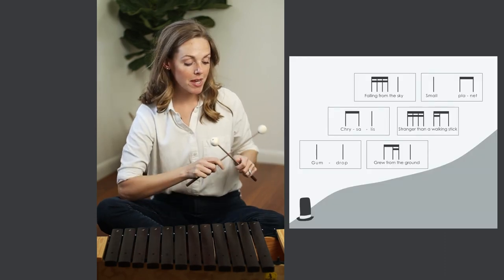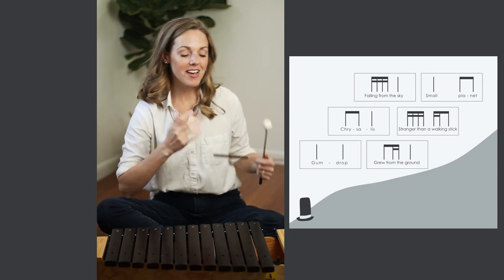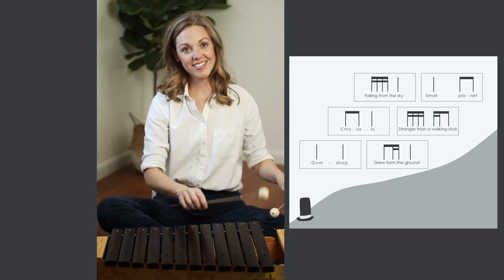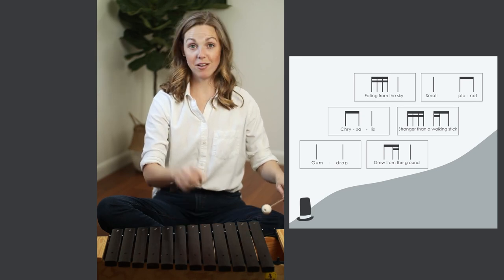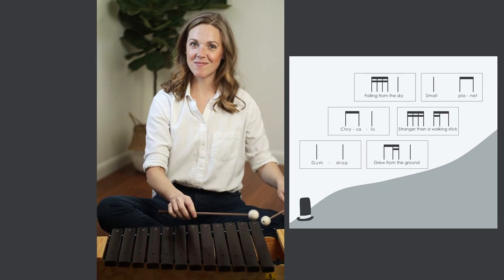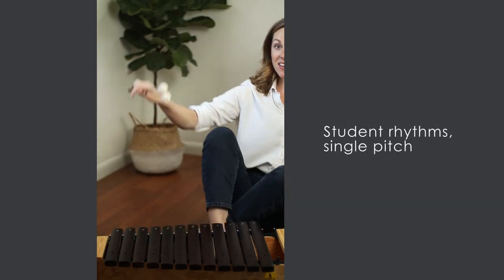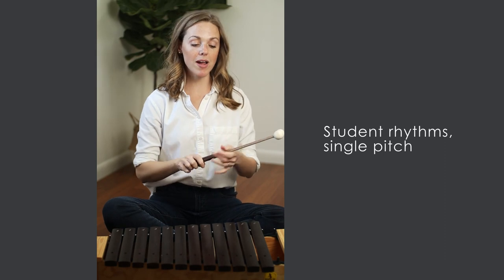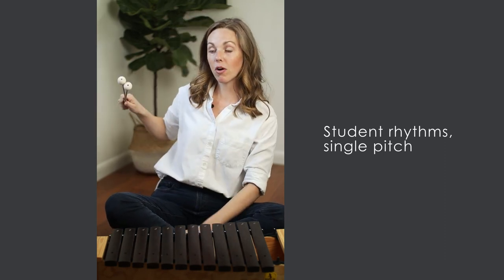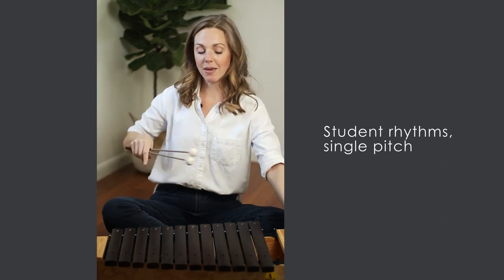So let's imagine my pattern is chrysalis, gumdrop, grew from the ground, grew from the ground. Might sound like chrysalis, gumdrop, grew from the ground, grew from the ground. Do it again. Chrysalis, gumdrop, grew from the ground, grew from the ground. What do you see? What could it be? Falling from the sky on a Thursday. Speak it again. So while we're speaking the rhyme, I am passing off the mallets to my partner. So we have two partners behind the instrument. Both of them get a chance to play.